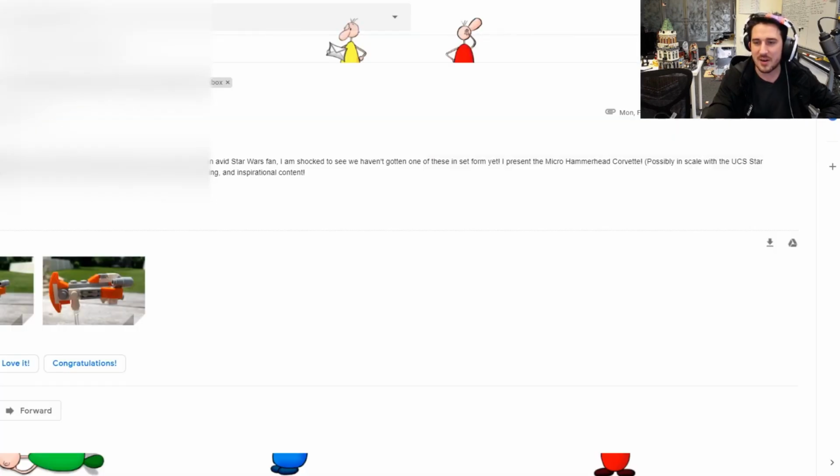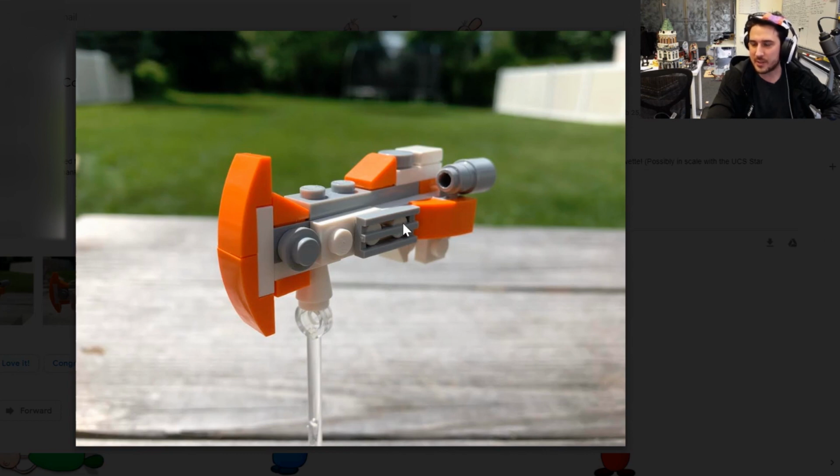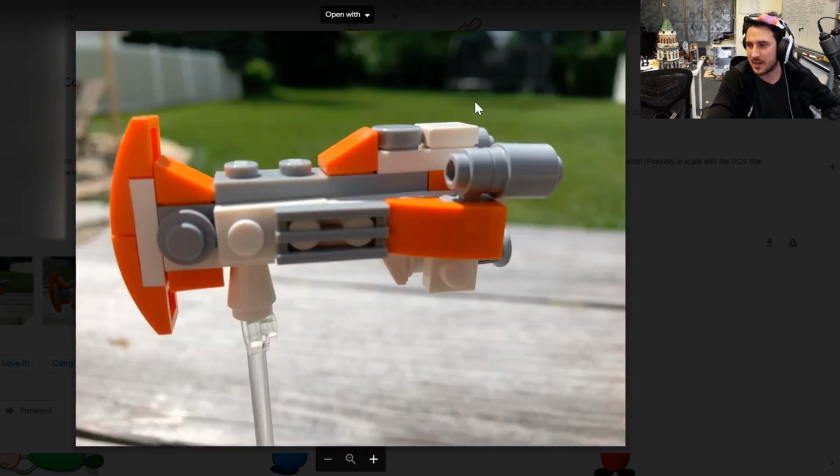Hello, BrickVault. After a nearly 7-year hiatus, that is a long time, I have rejoined the Lego community as an AFOL. Being an avid Star Wars fan, I am shocked to see we haven't gotten one of these sets. Oh yeah, the Hammerhead. I present you the Micro Hammerhead Corvette, possibly in scale with the UCS Star Destroyer, possibly not. Who knows? Thank you for putting out such great entertaining and inspirational content. Thanks a lot, from CT Bricks. All right. I just did some scale converting. Let's say that's a stud.